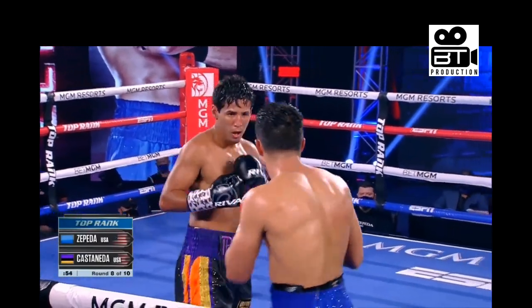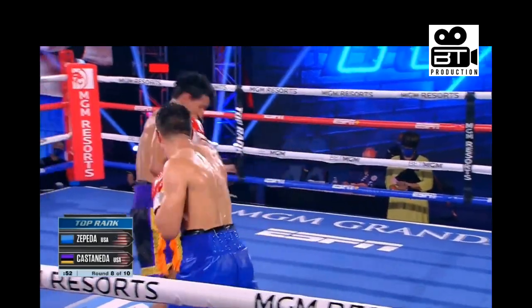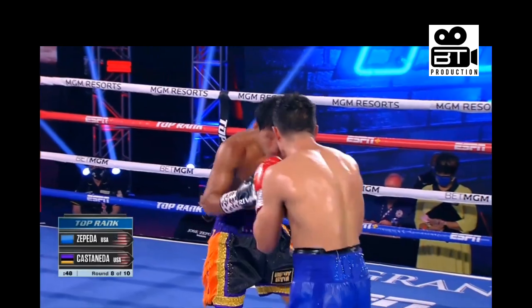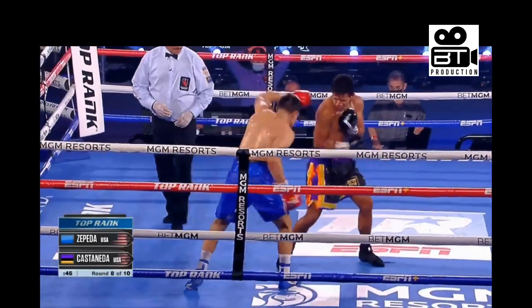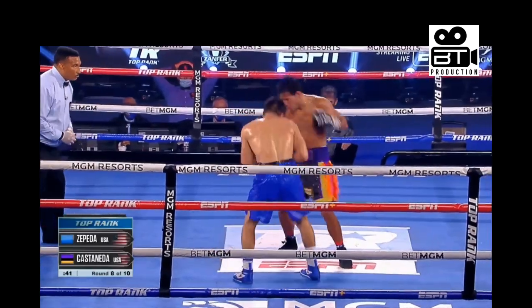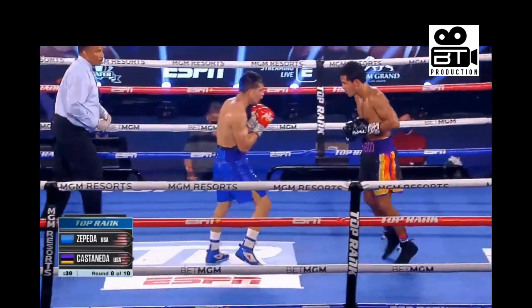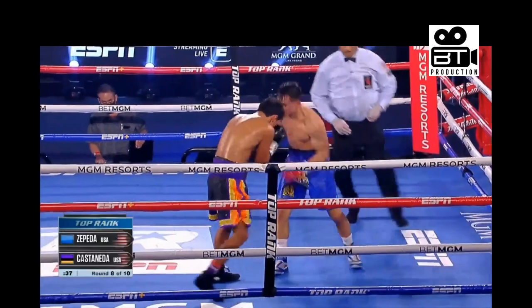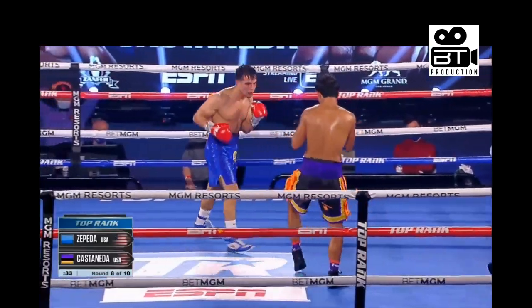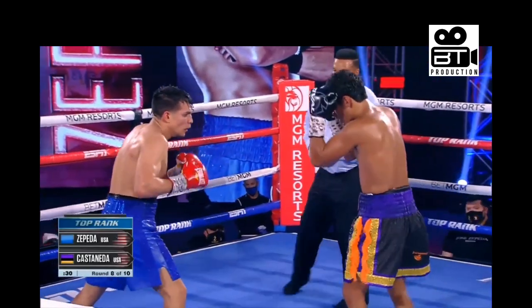And he's an explosive guy, especially on the inside. He's not a jabber. He's not an outside fighter. He's not a mid-distance fighter. He's an inside fighter. He wants to get inside, and he wants to rip hooks like that. Yeah, right on the money. Exactly as you said, he rips that right hook, and this is where he wants to fight. This is where he has the best success. And Zepeda there landing an uppercut of his own, but Castaneda standing with him toe-to-toe in that moment and having success.